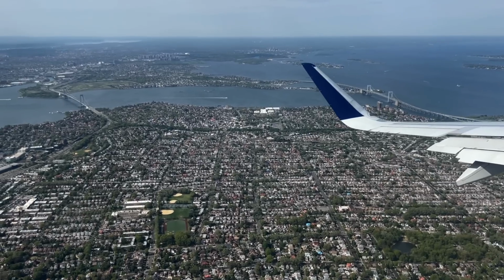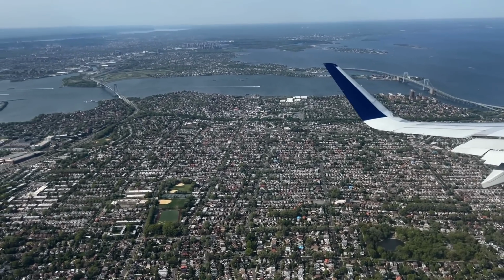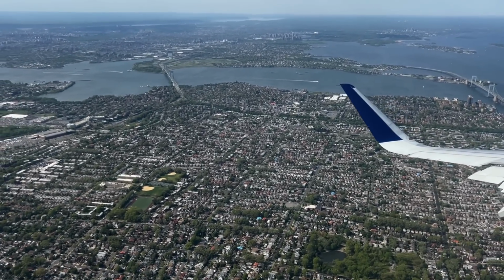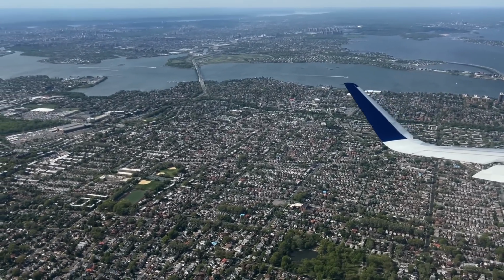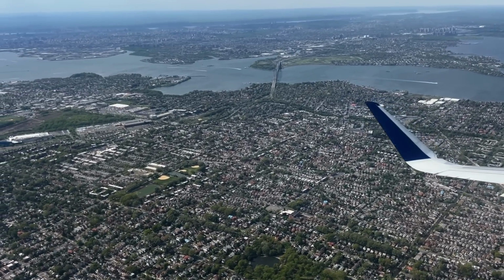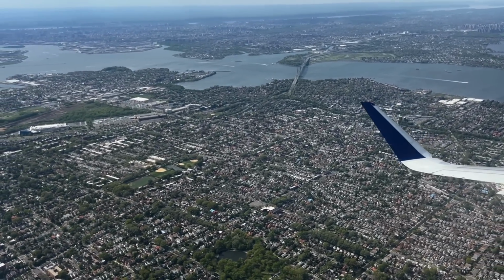We let the controller know that we were flying the Tennis 6 departure procedure, and we were told to climb to 12,000 feet. By the way, tennis is actually spelled T-N-N-I-S, but pronounced tennis like the sport. I'm really enjoying the view of Whitestone and northeastern Queens. You just don't get views this close up while on the curvy Whitestone climb.